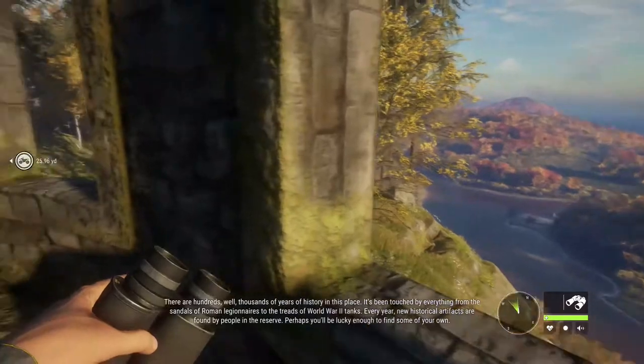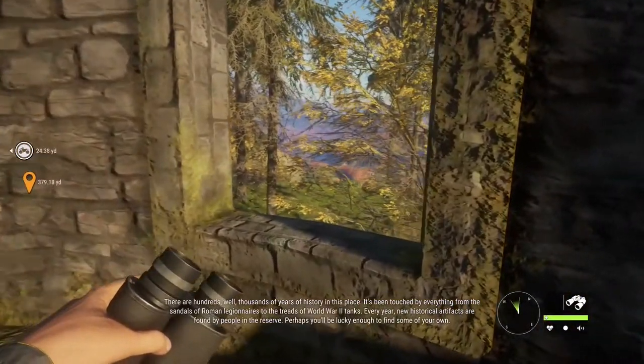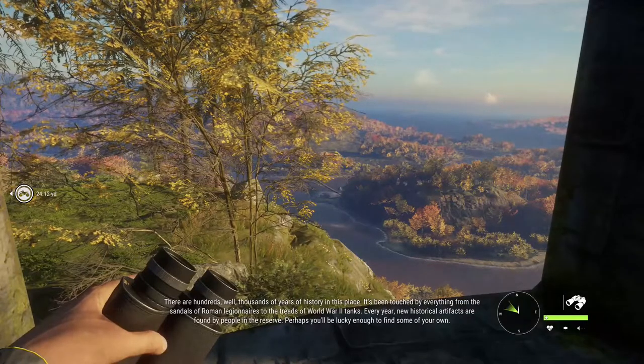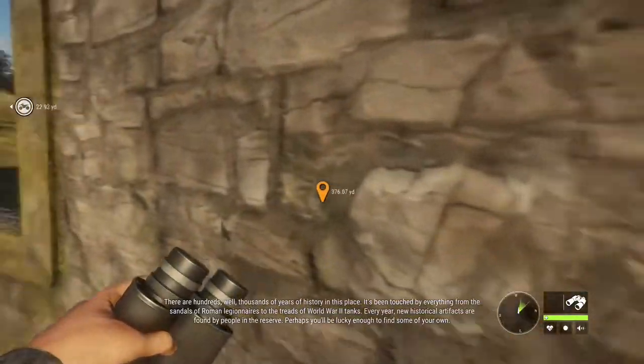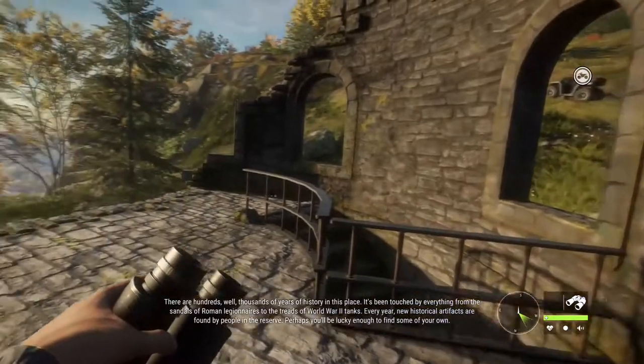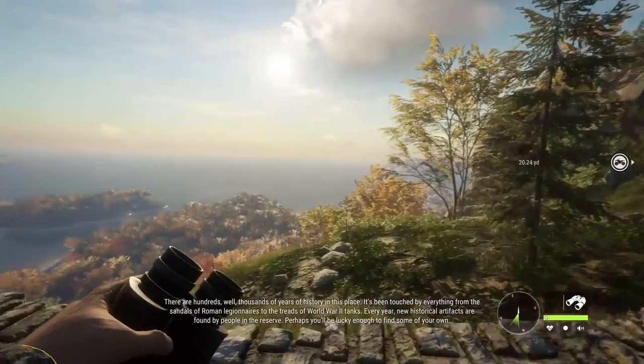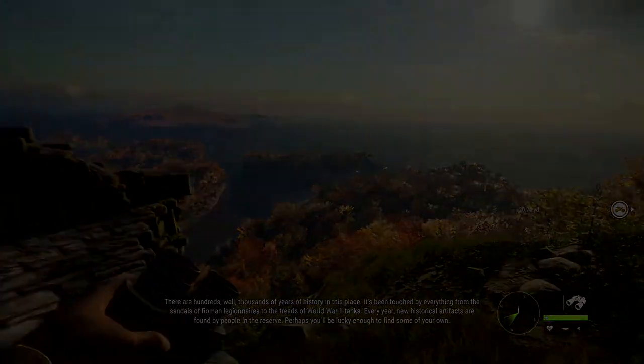There are hundreds, well, thousands of years of history in this place. It's been touched by everything from the sandals of Roman legionnaires to the treads of World War II tanks. Every year, new historical artifacts are found by people in the reserve. Perhaps you'll be lucky enough to find some of your own.